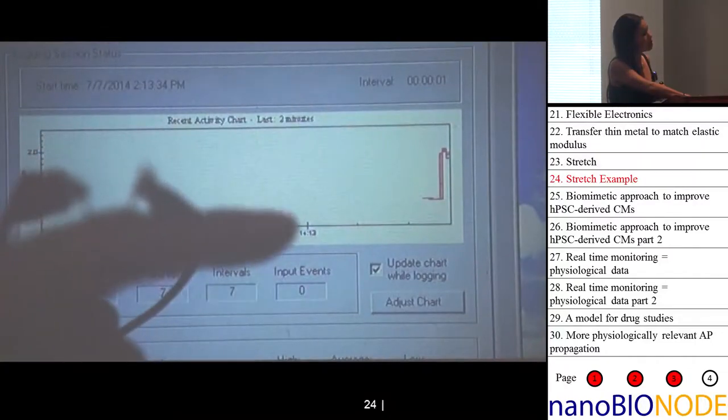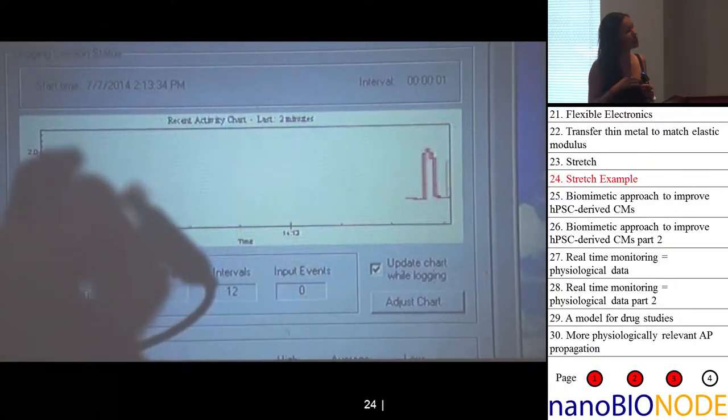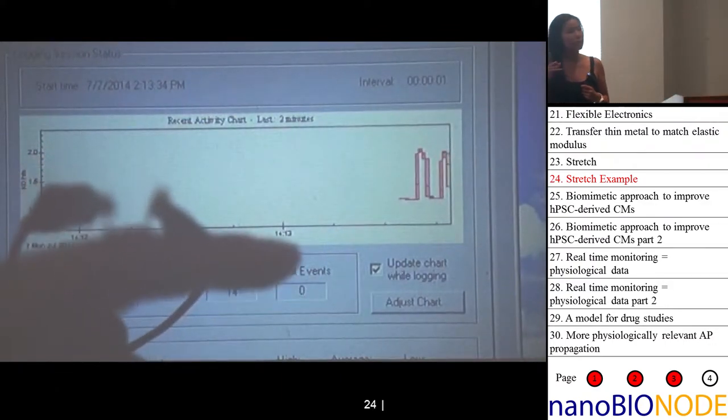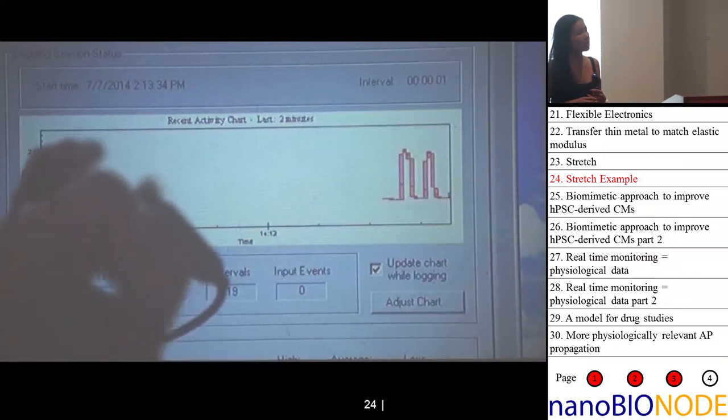And then you can see that we put, my student John put this on his finger, and you can just watch him as he bends his finger, and you can see the change in resistance.